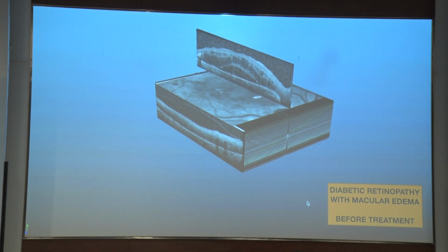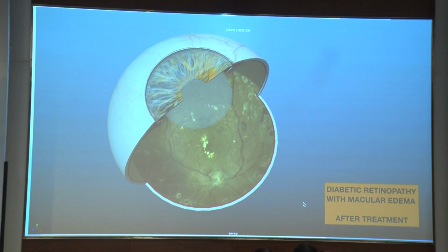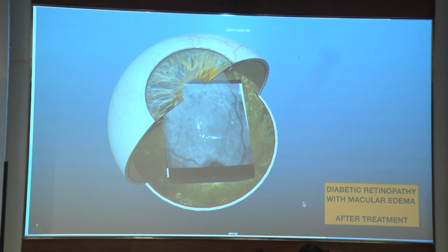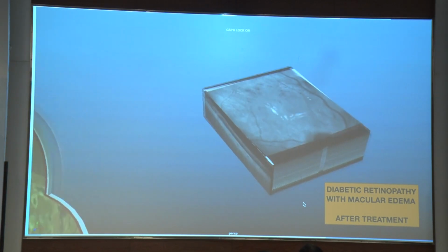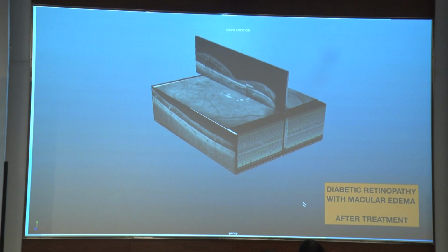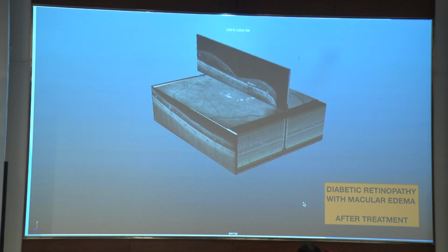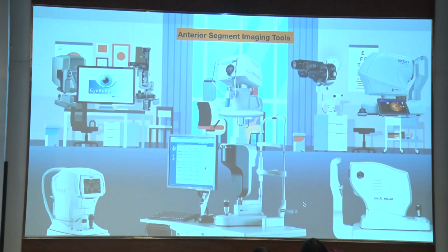So the patients can also be shown these holographic headsets, and then be counseled as to what it is in 4 dimensions. So once we have placed the lasers and the anti-VEGF injections, again the same patient can have a 4-dimensional counseling as to how things have settled down. So this will enhance our services also, it's 4D diagnostics. So this is after treatment.